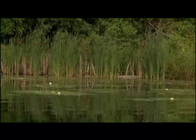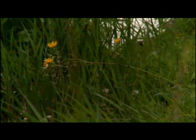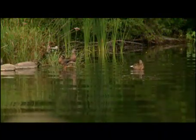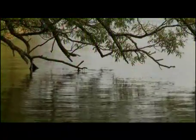But what makes a shoreline natural and healthy? Natural shorelines are home to native plants like flowers and wild grasses. A variety of wildlife that live in and around the water make shorelines their home. Natural shorelines have not been changed, cemented, or mowed by humans.